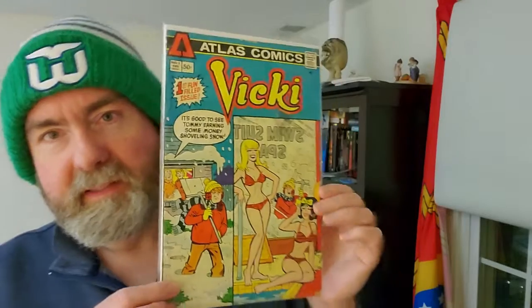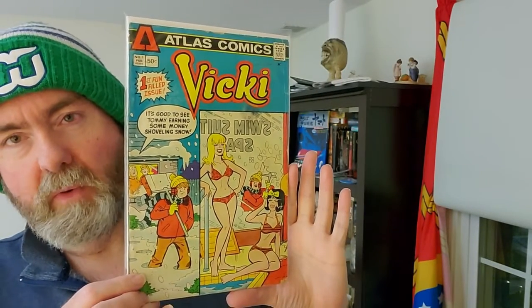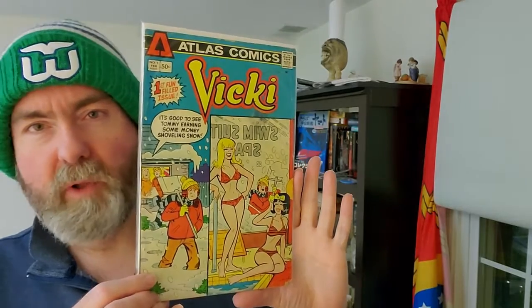And then finally, speaking of something that's not that easy to find, lower grade, pretty rough, but he sold this to me for just $5. So get excited. Similar to where I'm trying to put together the full set of all the Spires, I'm also trying to put together a full set of the Atlas ones. And this is one of the hardest ones to get. So for $5, I was over the moon to get Vicky number 1 for $5. So yeah, really thrilled with this. And that's the kind of deals you can get there.